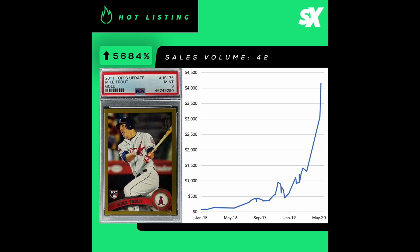PSA 10 is insanely scarce, but PSA 9 in this card, huge grade. Since 2015, there's been only 42 auctions to sell this card. And this is an absolutely crazy part. I cannot believe what I'm about to tell you: in 2015, when the first sale point on this chart, January 13th, 2015, $72 was the amount that this card was worth.